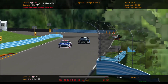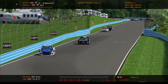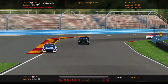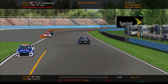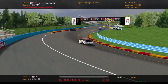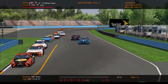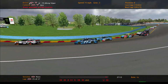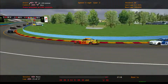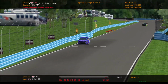I think Blasta is going to try and back it up here so he can try to make up time on his entry to pit road. No. Blasta and Jake stay out, but others going in. Oh, tons of drivers coming in. Oh my lord, what is going on here? I think that's pretty much everybody.